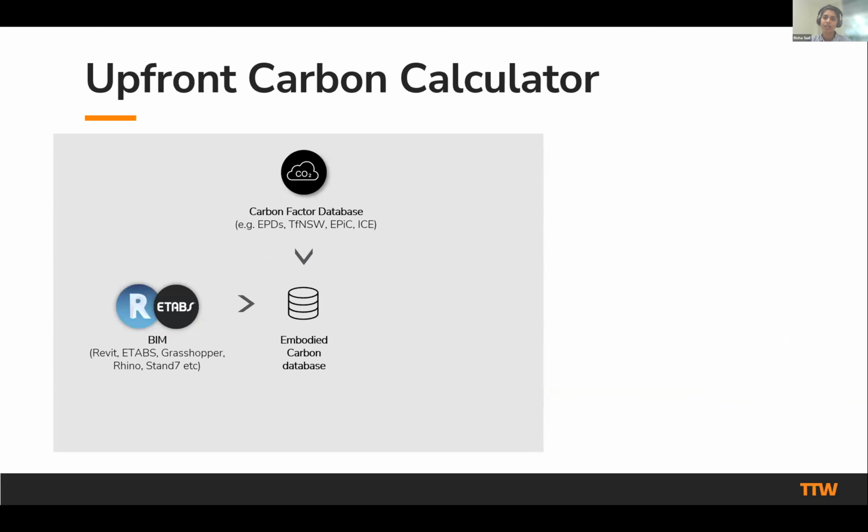To realize this opportunity at TTW, we found a lot of synergies in our digital engineering capabilities and our embodied carbon and sustainability specialties by creating a BIM-based upfront carbon calculator. We hold a lot of really useful information on material properties and quantities in our BIM models, as well as our engineering analysis software, which we build quite early in the design process. And we have systems in place that ensure that we get quality and accurate data from these models.